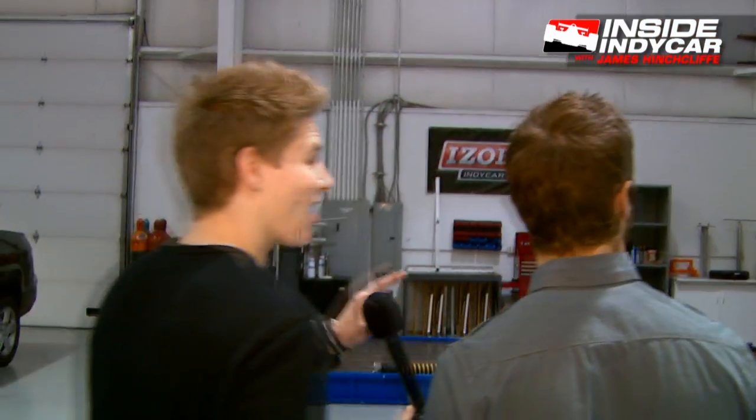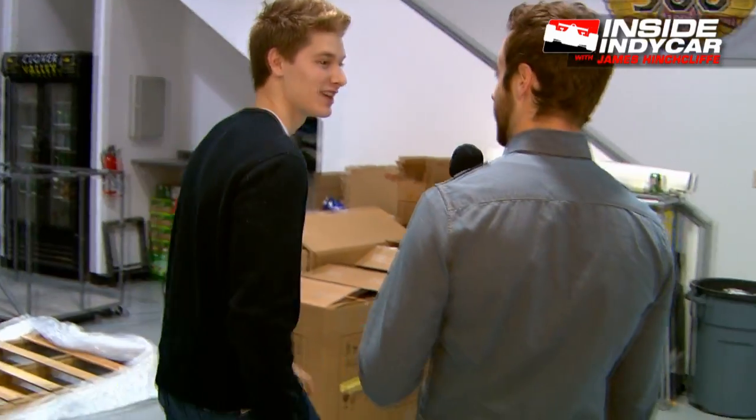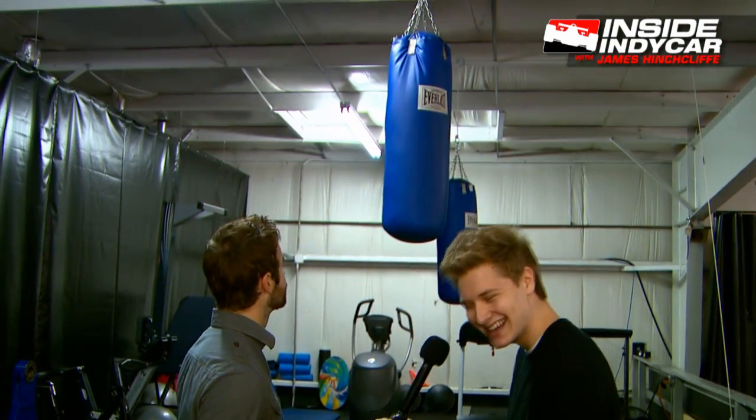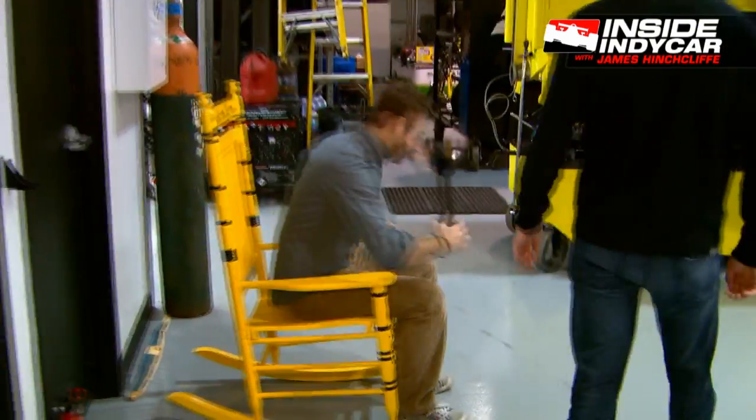What happens up there? That's actually a gym. We should check that out because this is a very important part of Sarah Fisher Hartman Racing. You have a gym in your shop? We have a gym. Quick question. When did Yao Ming start boxing here? I'm not sure. From what I understand, this is where they send the engineers when the engineers are struggling to decide what setup to put on the car. They put them in the chair, and they're just supposed to rock and think about it.